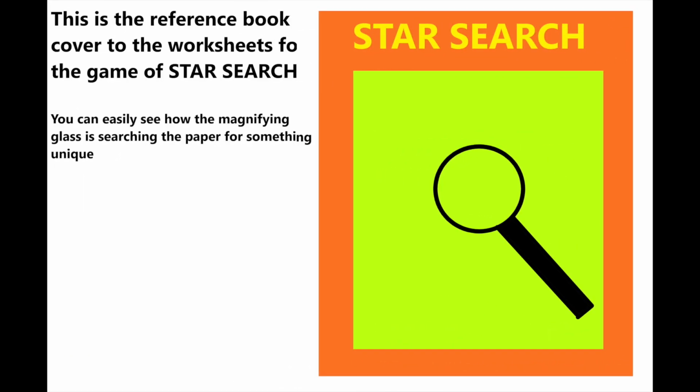This one is Star Search. The cover looks a lot like what you'd find when using a magnifying glass on something. In the following pictures, you will see some possible examples of what will work in the game. So now pause this clip to view every possible example.